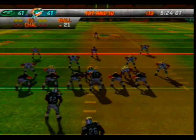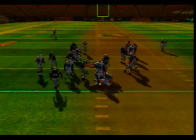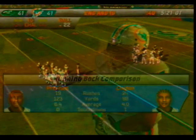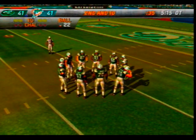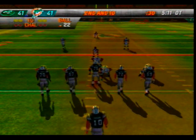First and 10. Tucks it away. Allen is there for the tackle. The 22, trying to find something in the middle, nothing open. I tell you, the guys up front got outworked on that one. They got knocked off the line, and they never recovered. Second and 10, ball on the 22-yard line.